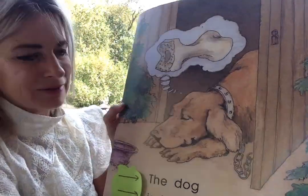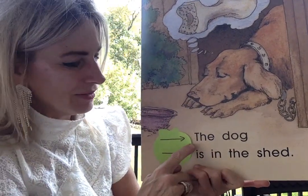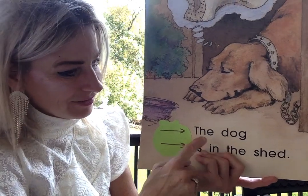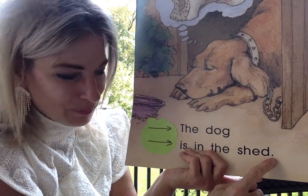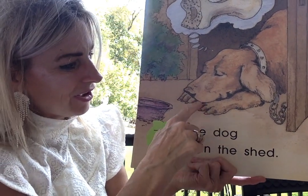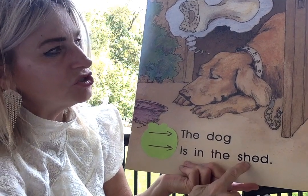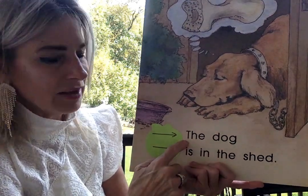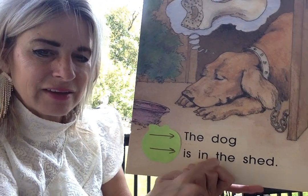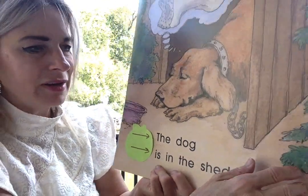Oh, these are my favorite. I had one of these when I was little. A dog. I loved my dog. Ready? Are you ready to read? Do you see the period? It means to stop reading. Okay. The dog is in the shed. Read it again. The dog is in the shed. I stop because I see a period.